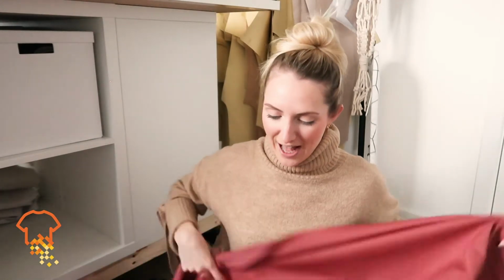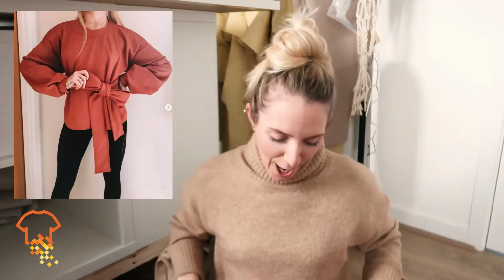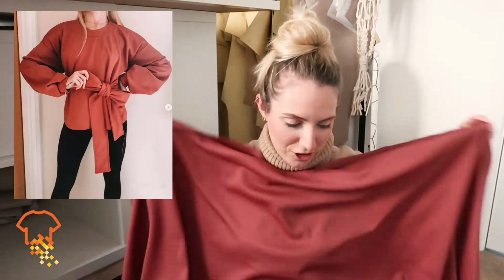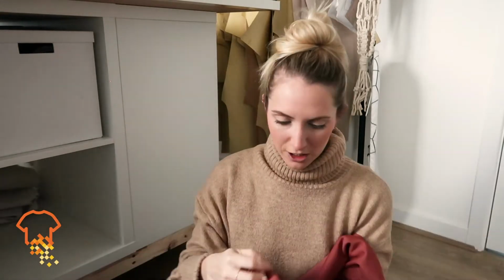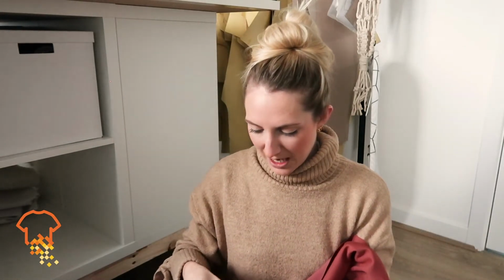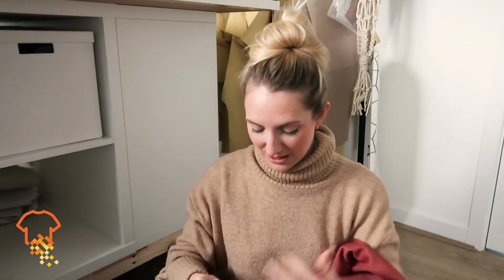So the belt itself, I'll pop in a little photo here. The belt itself had a lot of structure to hold its shape, but I've got a good 75 centimeters left of that, so I'll have to have a little think. Maybe I can do a little coordinating piece, or maybe I just make something completely unrelated.